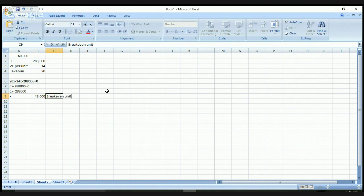in units. All right. So then how do I find the break even in revenue? Well, they're going to sell this at $20 per unit. So I'm going to take the 48,000 units, multiply it by 20, and I get $960,000. Okay. Now, calculate the number of units we must sell in order to earn a before tax profit of 1,200,000.